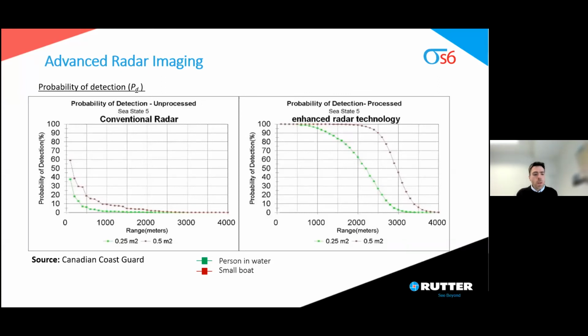Now I want to show you a comparison between what we can expect with conventional radar unprocessed and the Sigma S6 processed data. This is data given for a specific configuration with a sea state of 5, which is quite high. And we try to detect two kinds of targets. The green is 0.25 square meters, which is more or less equivalent to a person in water, and 0.5 square meters in red, which is a small boat.